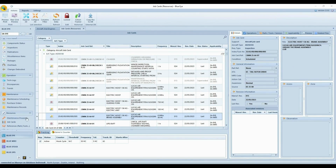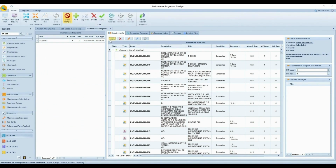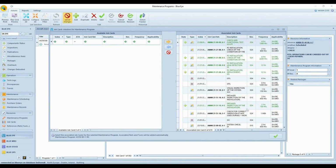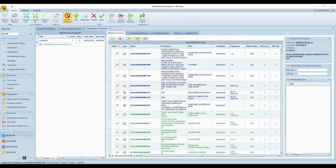You can now open the Maintenance Program module. Switch to Edit mode. Click on the plus button of the Associated Job Cards panel, select all the new job cards, and add them. Click on the blue pencil button to supersede all job cards with their latest revision.